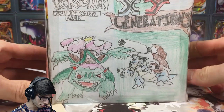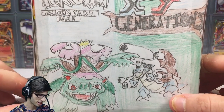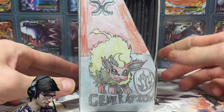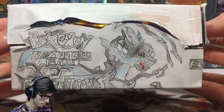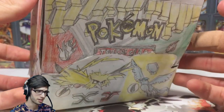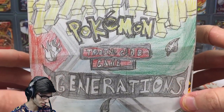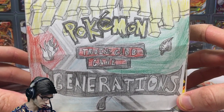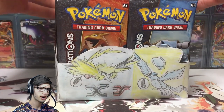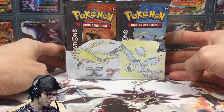Then on the back we've got Mega Blastoise and Mega Venusaur. How sweet does that look? And then on the side we've got Flareon on the top and Mega Charizard. I think he did really well for Mega Charizard. He's actually 11 years old, so he did pretty good. Let's have a look at this as well. That's what the front of it looks like all together. Pretty cool.